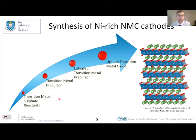So to overview the synthesis procedure, we start off with the nickel, manganese and cobalt transition metal sulfates. We then add these to a reactor with a chelating agent such as ammonia and a precipitating agent such as sodium hydroxide.